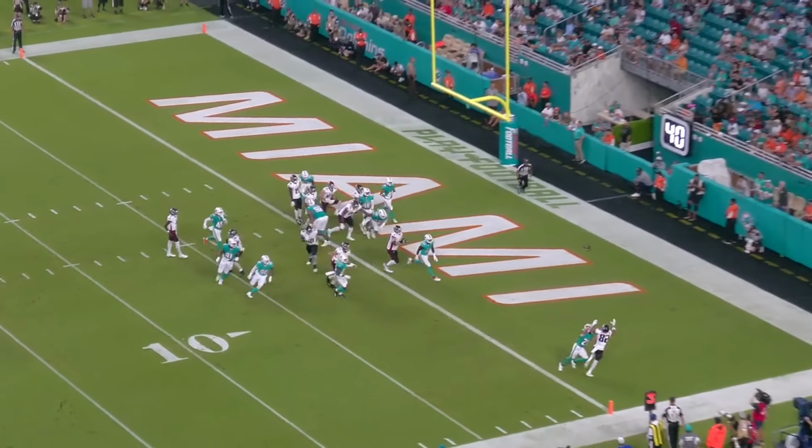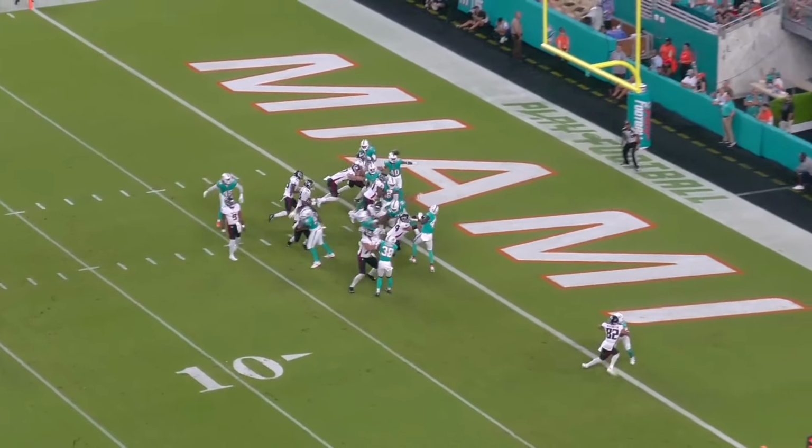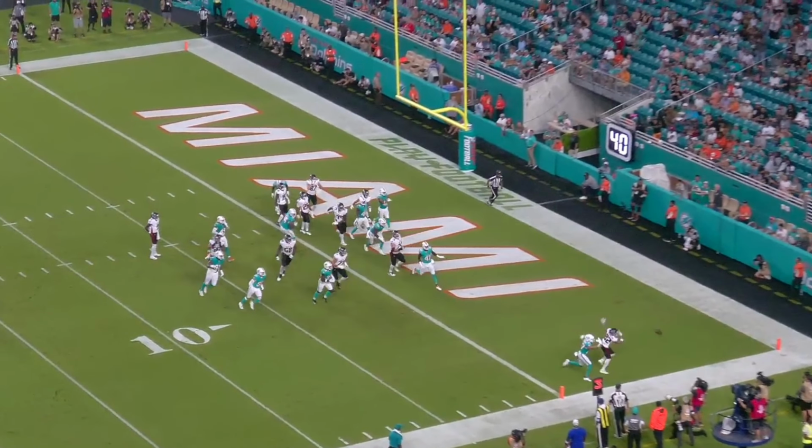The fade ball to the same guy. Way drastic overthrow on this one. Yeah, these balls can't land that far out of bounds. They got to land like right here somewhere at the most, right on the edge of the white to give your guy a chance, just like we said in the previous throw. My guy, nobody, but they can't land over here by the cameraman.